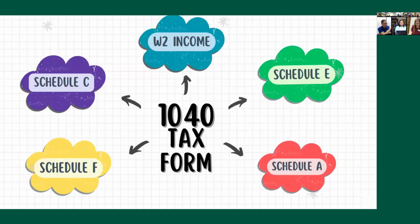So we want to switch gears here and talk a little bit about what's in the tax form. A lot of times people are familiar with the 1040 tax form that you may have done as an individual, or maybe you have to do with your business. How do all these pieces fit together in the mix? On the top side of this graph, we've got the W-2 income. So if you've got a job somewhere and you get a W-2 from your job, that information fits right into your 1040 tax form. So that's one component of it.